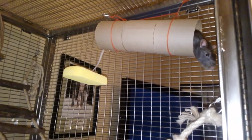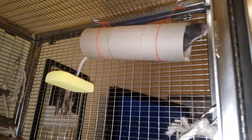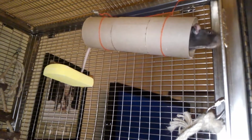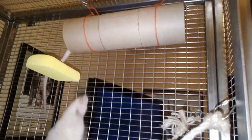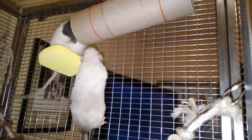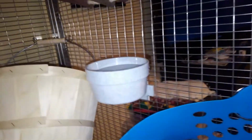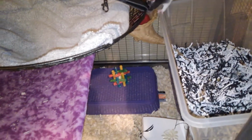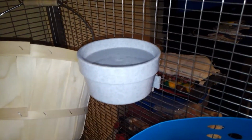I forgot to make that a little more secure. It's very wobbly if there's a rat on either end of that. Looks like he's figuring it out okay. Sometimes it gives them a nice challenge when something doesn't work out perfectly for them. But anyway, so the open source of water, because I have this bedding down here, I figured they would kick it up into the water dish if I kept the water dish at the bottom. So I put this water dish here, and we'll see how well that works out.